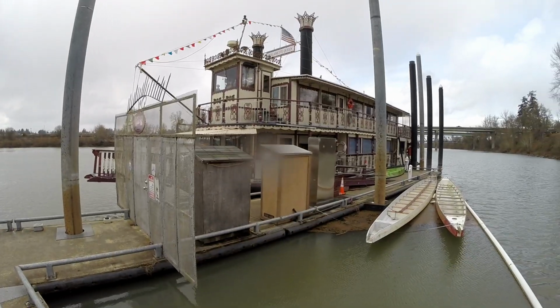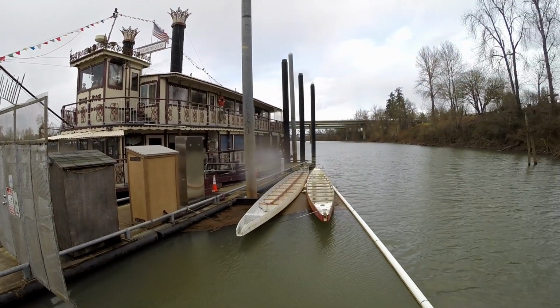And here we are in Riverfront Park, right next to downtown Salem. The city is right over there, and the river, Willamette River, is right here behind me. This is a great place to come for a short walk or just to sit and watch the river or the ducks float by.